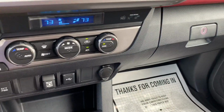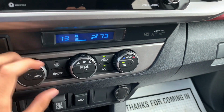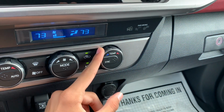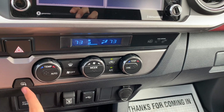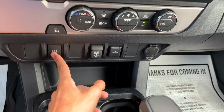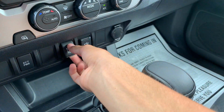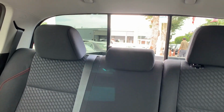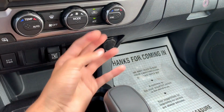Your dual zone climate control, I have to say, the screen is pretty outdated. The buttons and knobs look outdated because they are. Definitely Toyota should update their temperature display screen and their knobs for the Tacoma. You have your rear window defroster, ECT off, and right here, if you push down, not pull, push down right here, the rear window will open, just in case you want to put anything back there on the highway while going 70 miles an hour.